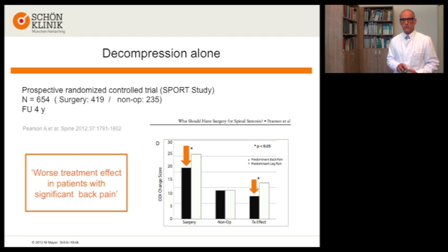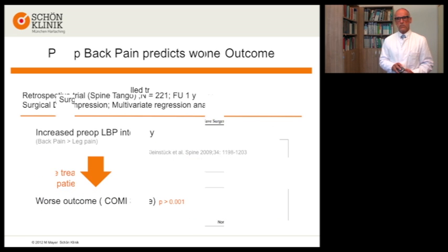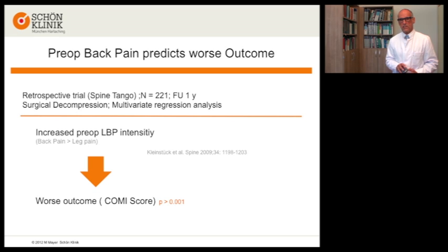And similar results had already been published in 2009 by Kleinstück and co-workers. They summarized the data from the Spine Tango with a 1-year follow-up and found that patients with spinal stenosis suffering from significant low back pain before the operation have a worse outcome looking at the COMI score at 1 year postoperative follow-up. In our 2004 study, we actually had a similar observation because the improvement of low back pain after mere decompression of the spinal canal was only 50% in the patients we treated.